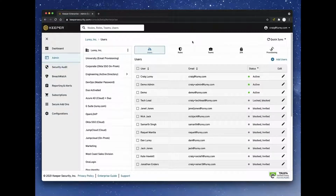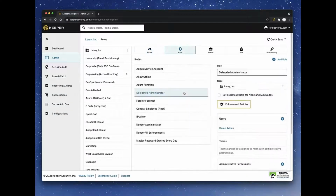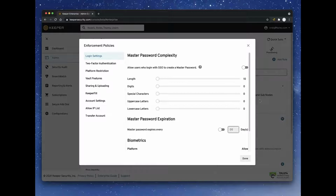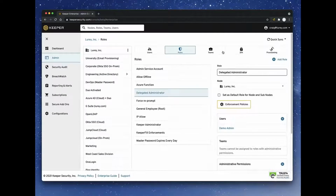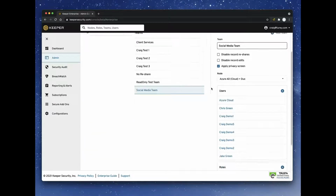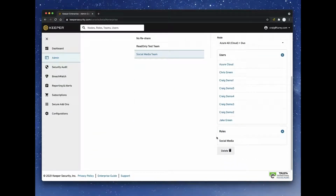In Keeper's advanced security model, roles and teams serve different purposes. Roles define how users access their vault, what enforcement policies apply to the users, and what features are available within the vault. Teams are used for sharing and can map directly to the provisioning methods of the identity provider. For example, Azure groups can be automatically provisioned into Keeper Teams. Keeper also supports team-to-role mapping. So for example, you can create a team in Azure that's automatically synced to Keeper, and those users are assigned to a designated role policy.